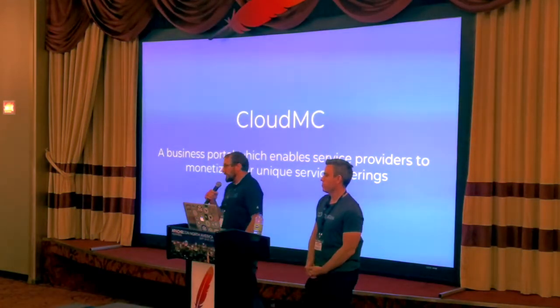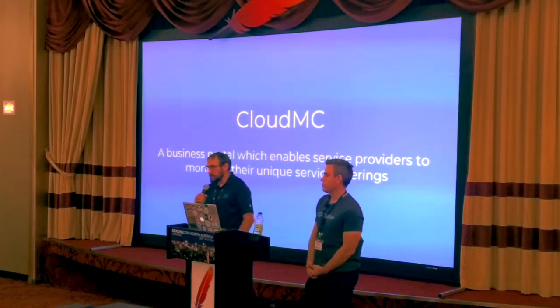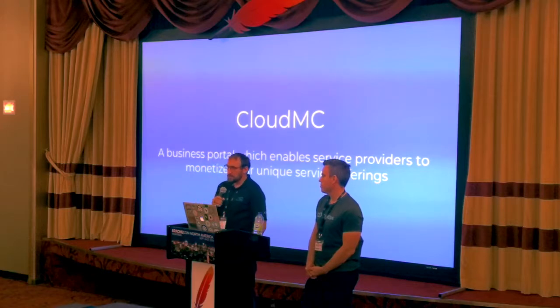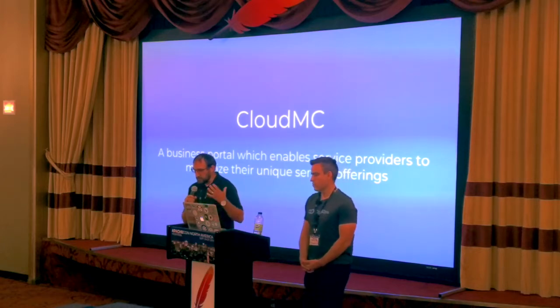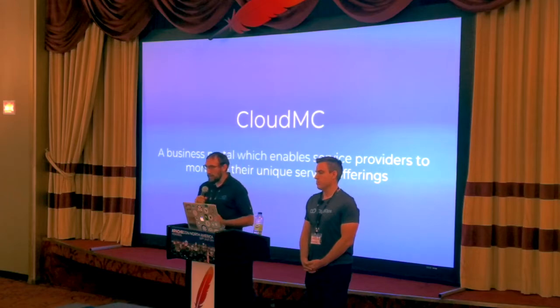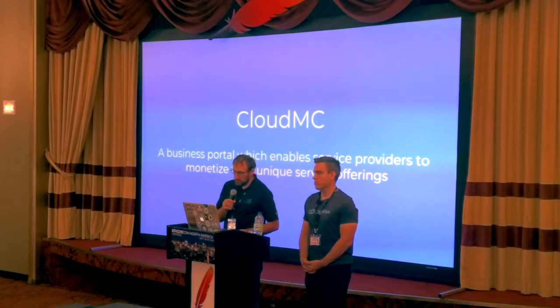So CloudMC is a business portal which helps service providers monetize their services. That is a bit of a mouthful, and we'll get into some of the details of that throughout this presentation. But that gives you a little bit of a high-level idea of what we're solving for, and get you kind of oriented as you see some of the content as we move forward.